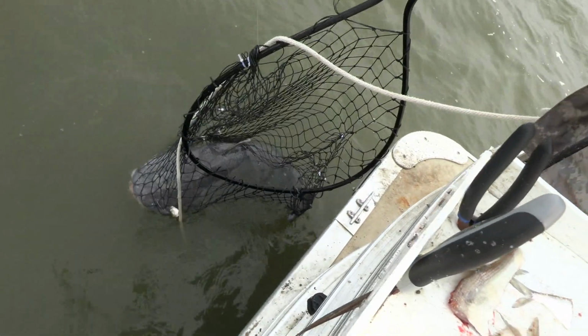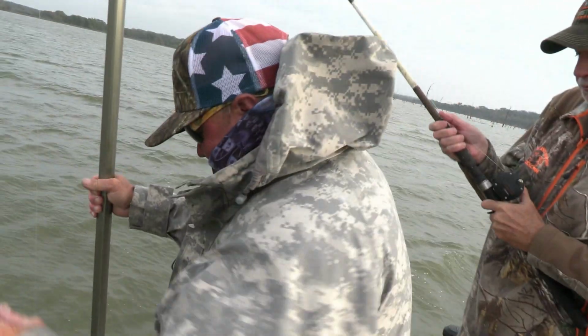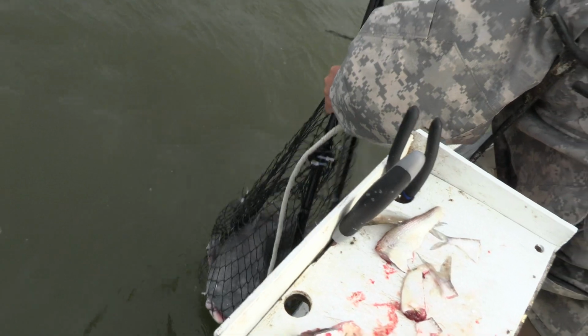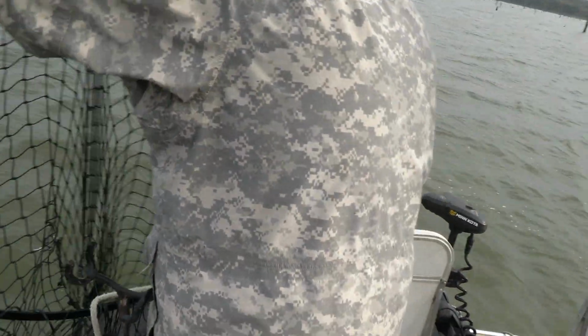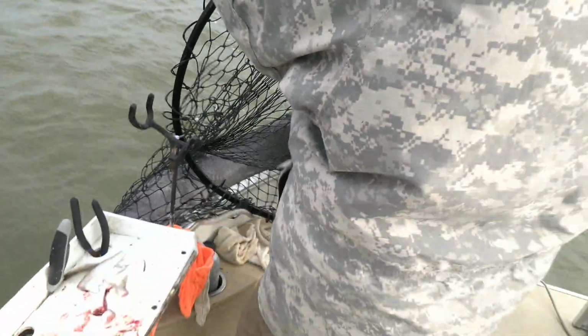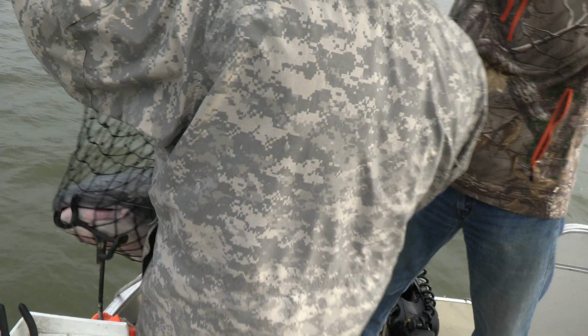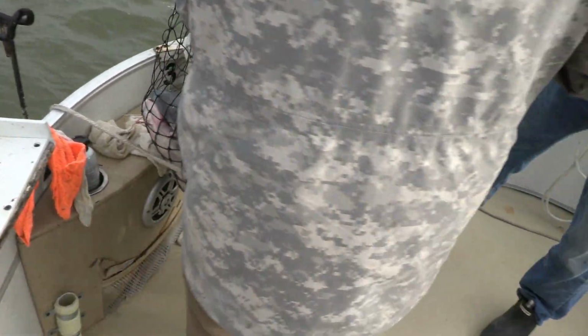Caught him on that small shad head. Yep, on the small shad head. You don't always have to have big bait to catch a big fish. Okay. Thank you, brother. There you go. Get over here where we can really look at it.